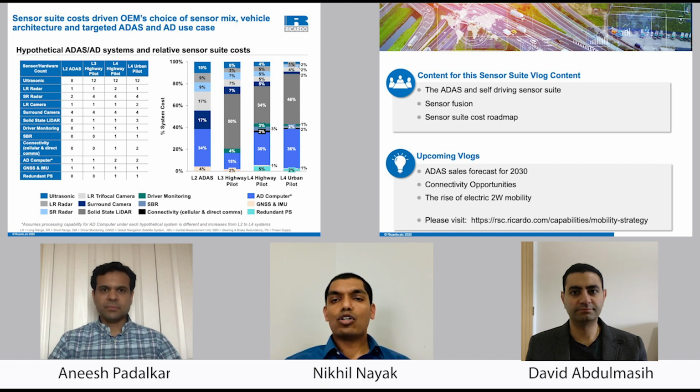But if we contrast this L3 application with some of our other projects where we have looked at cost breakdowns for various L2 ADAS features, what we see is that in the ADAS features, the majority of the cost was tied to computing as well as radars and cameras. But the more we move from ADAS towards L3, L4 and L5 applications, we think the cost is going to be driven by LiDARs and the computing power that you need.